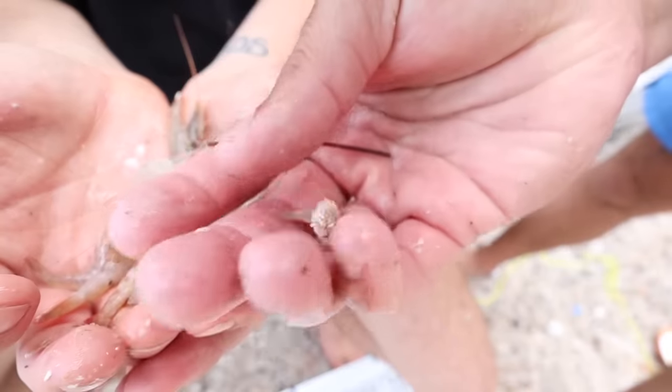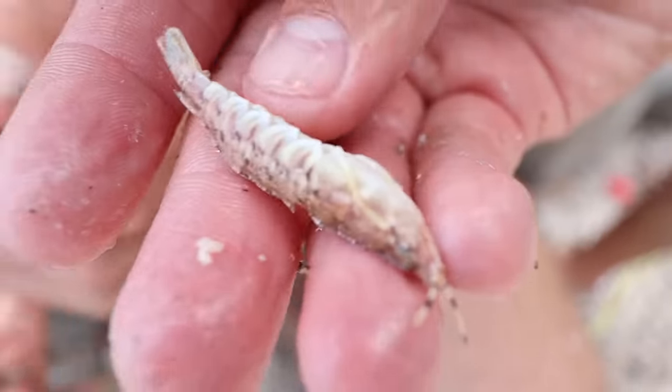Yeah, I got some shrimp too. If anyone knows what kind of shrimp that is, it came with our bait. Let me know in the comments down below.